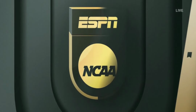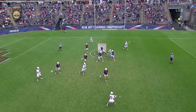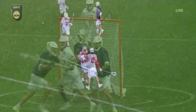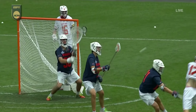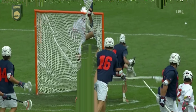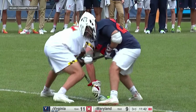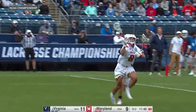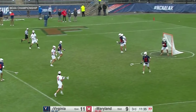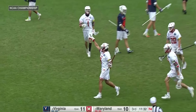Ball movement. Watch how quick the ball's in and out of sticks. That's what we saw against Duke on Saturday. Ball moves at hyperspeed and the versatility of Wisnauskas, who earlier created his own offense down the alley. Another face-off won by Maryland. Here comes Puglisi. Puglisi cranks and scores!